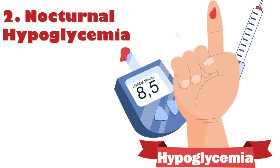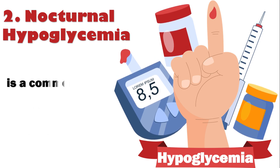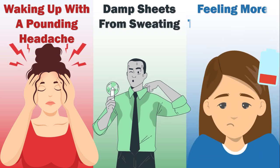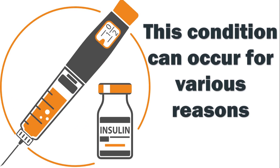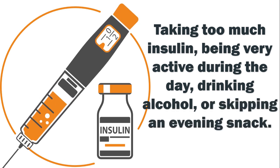Number 2. Nocturnal hypoglycemia. Nighttime low blood sugar, also known as nocturnal hypoglycemia, is a common issue for people with diabetes, especially those who use insulin. Waking up with a pounding headache, damp sheets from sweating, or feeling more tired than usual could be signs you experienced a nocturnal hypo. This condition can occur for various reasons: taking too much insulin, being very active during the day, drinking alcohol, or skipping an evening snack.